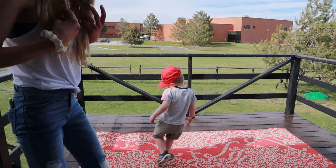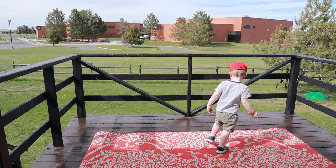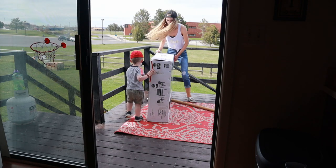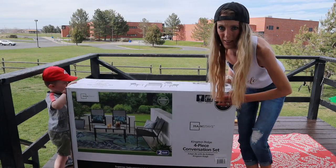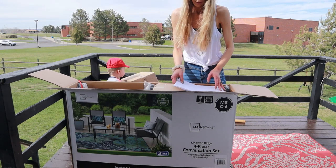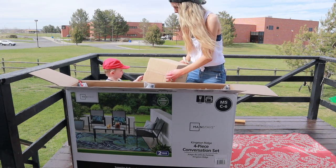I wish it was bigger. You're silly. So this is it. Well, this is an empty box you can play with. Okay. Assembly instructions. We need that. Instructions. Another empty box. There you go, baby.